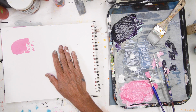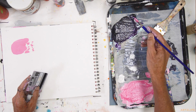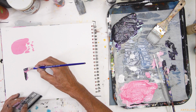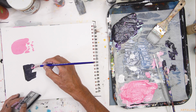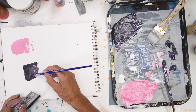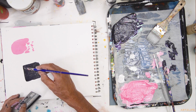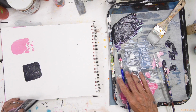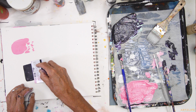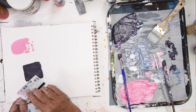Another tool I use, if you don't have a trowel, is a credit card. And these are really good for just getting the edges of things. Like if I have this, notice I'm using the acrylic paint really thick. I can just slide it across, but then I have this extra paint on there, and then I can paint with that.